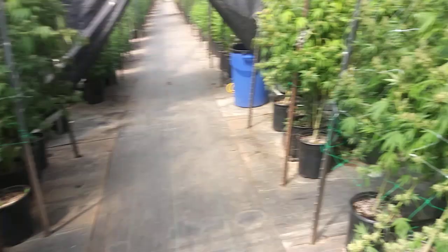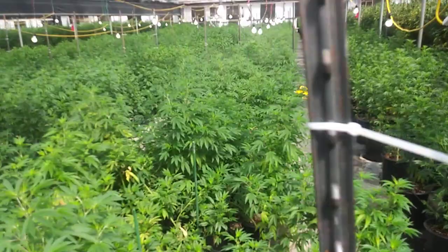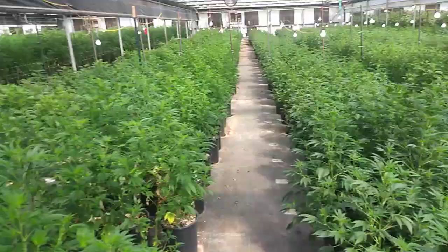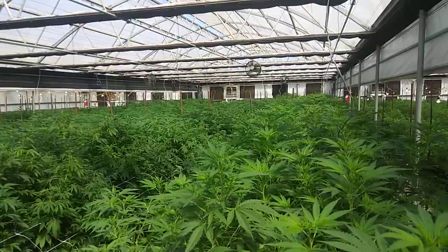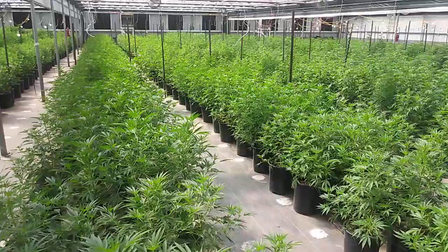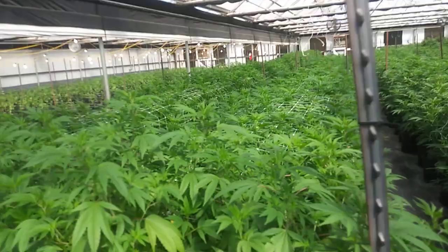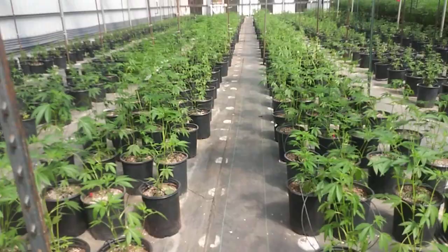Let's keep moving along. Young ladies. And these ladies are a little more mature, are they? They're about 4 feet tall. And here's some young ladies.